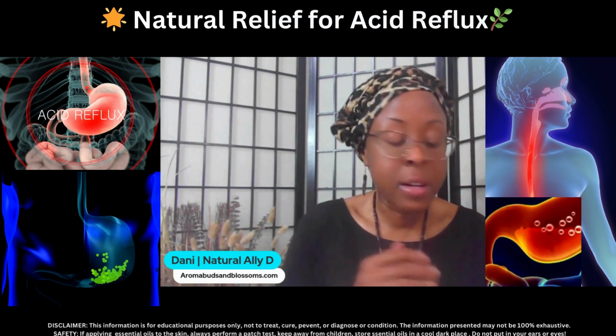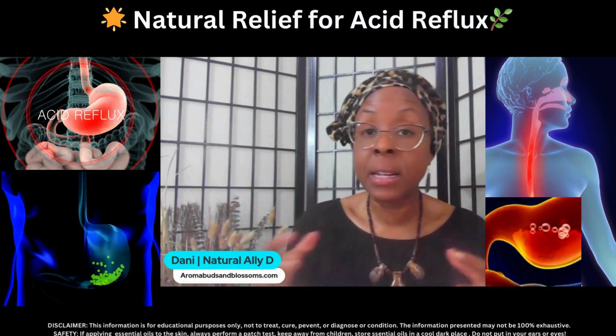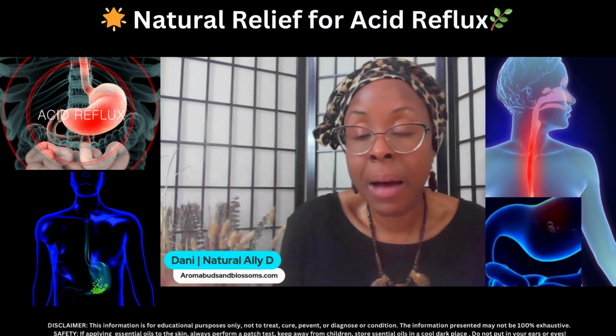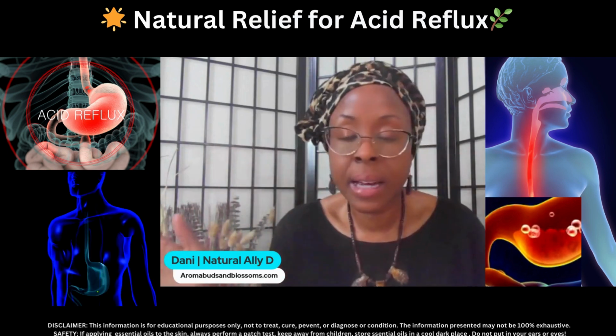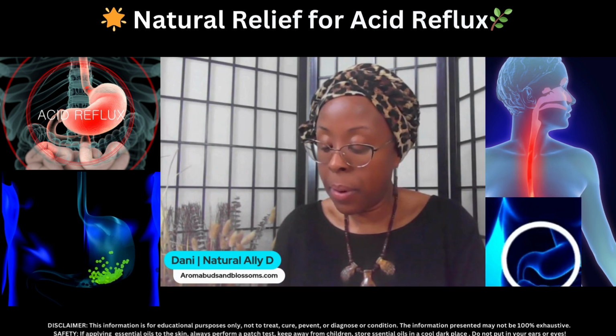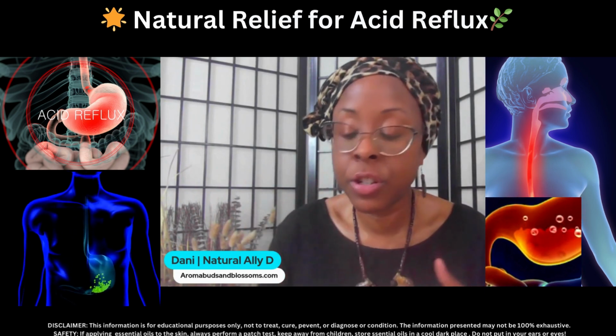And the other safety note is may cause sensitization in some individuals. So you might be sensitive to it. Some essential oils are not for everybody. You might have a skin irritation, you might not like the smell, whatever the case might be. So that was number 3. So we had lemon, peppermint, and ginger.